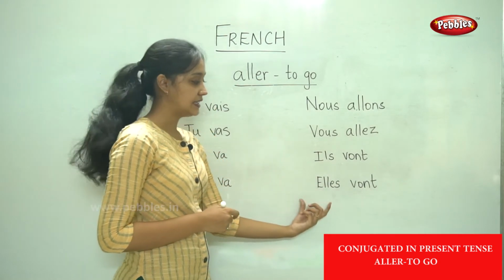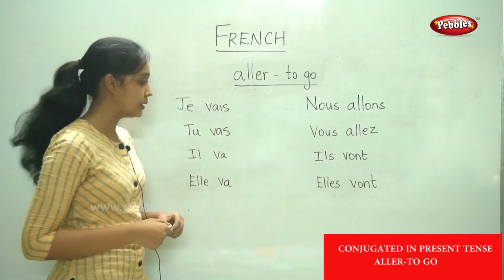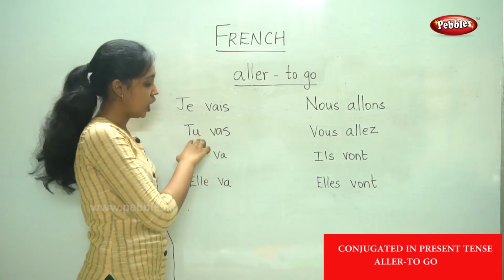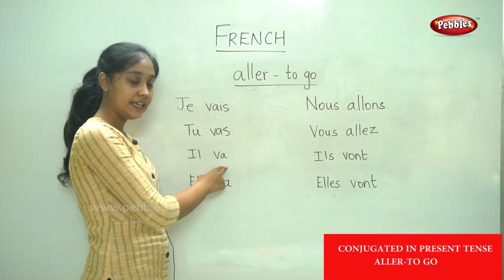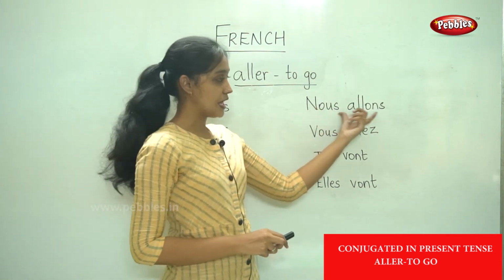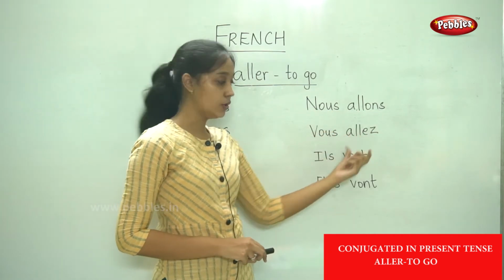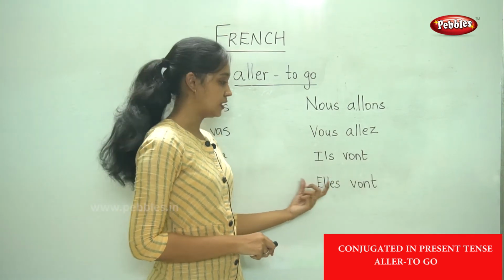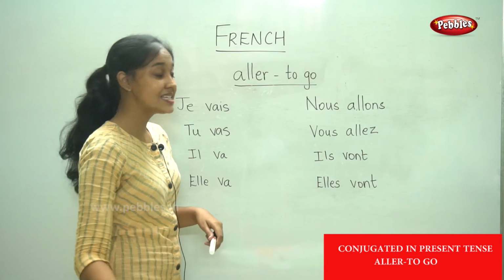Elles vont, they go. So once again, say the conjugation along with me. Je vais, I go. Tu vas, you go. Il va, he goes. Elle va, she goes. Nous allons, we go. Vous allez, you go. Ils vont, they go. Elles vont, they go. Now we can try to form some simple sentences.